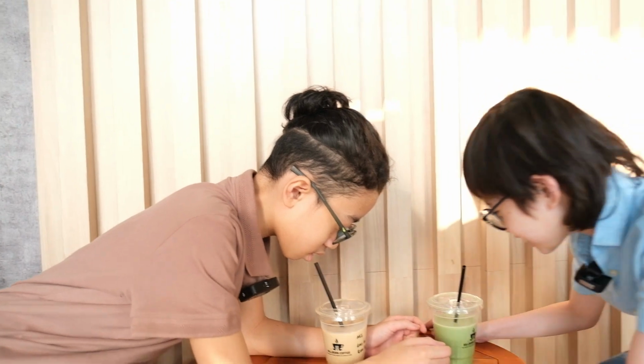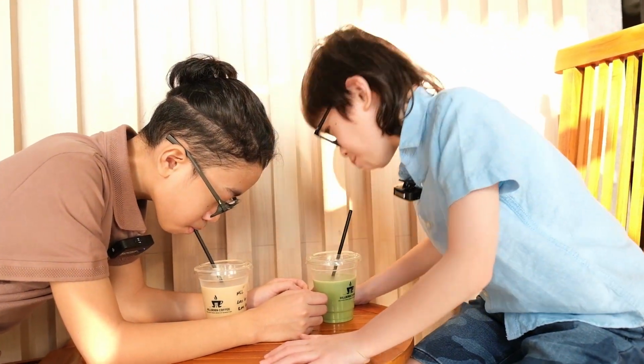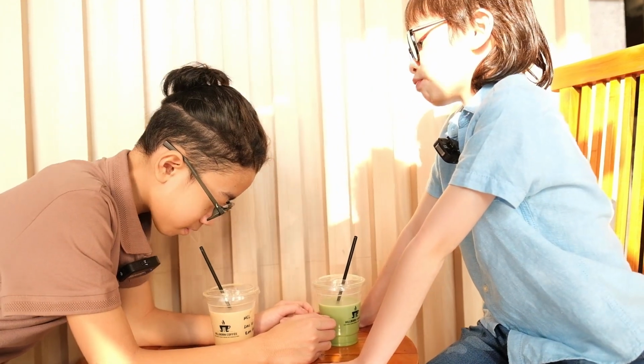All right, so now we're gonna be testing the drinks. Again. I love how you can actually taste the distinct flavor of coffee there instead of just all milk. So I'm gonna be rating the milky chilling latte 9.2 out of 10.